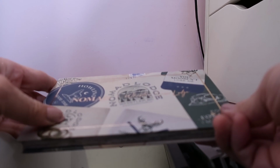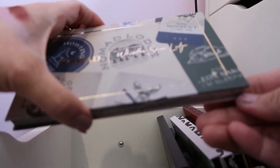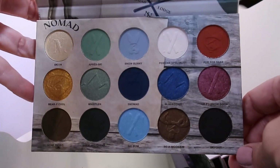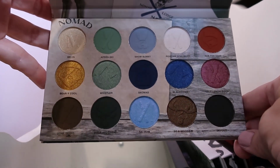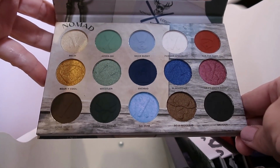This is called, what is it called? Whistler Snow Lodge. Yeah, this is an indie brand that is doing destination eyeshadow palettes based on destinations. This is more of a blue green oriented, but you can also create neutral looks. This is also beautiful. I think maybe I used it once. I haven't used it for a long time, but I don't know, did I swatch anything from Nomad? I don't think so.